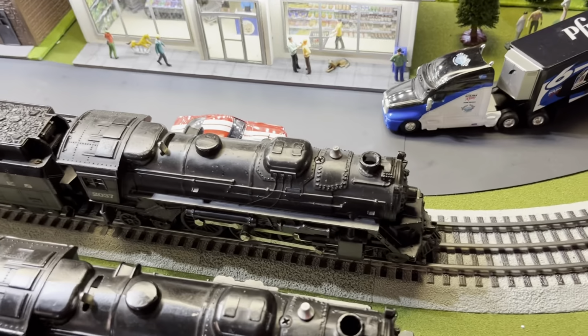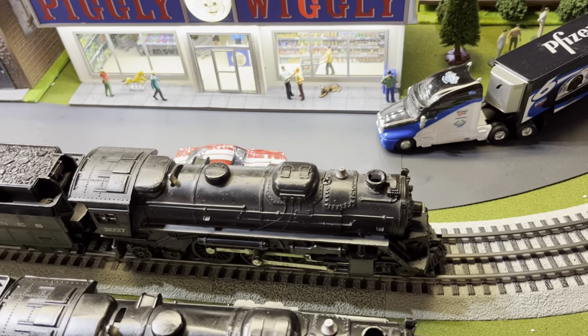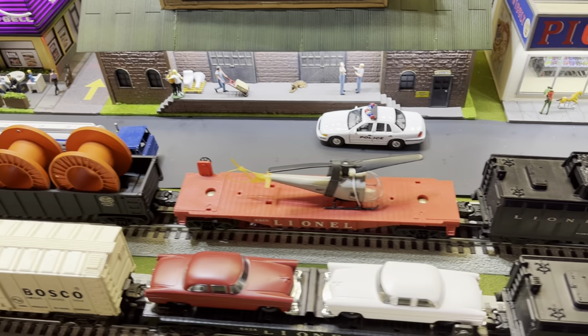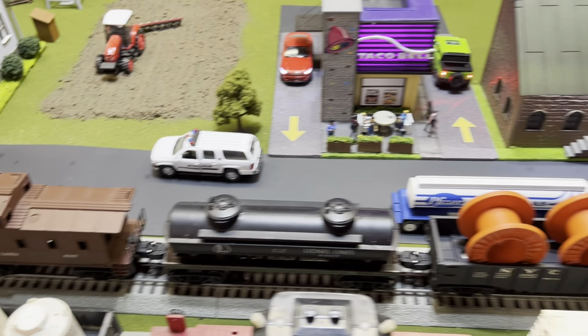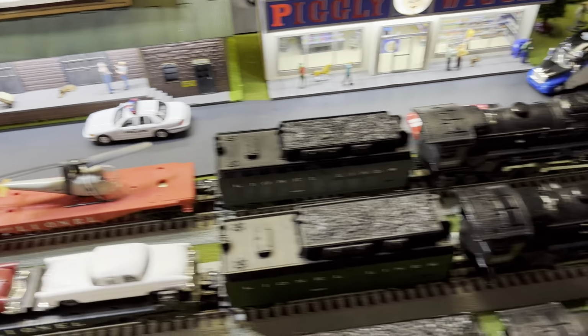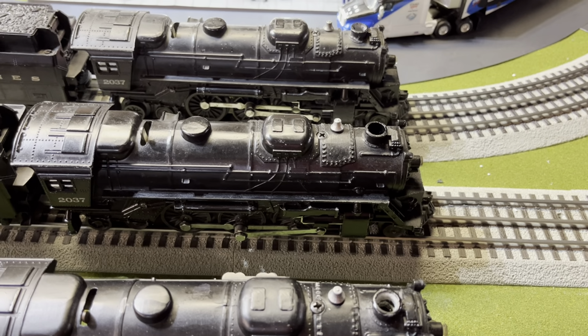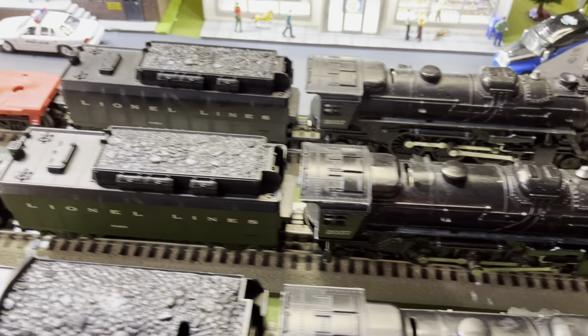On the inner loop, we have a 2037. This one was cataloged in 1960. Excuse me, this is an uncataloged set from 1960. And on the middle loop, we have a 2037. This was cataloged in 1958.